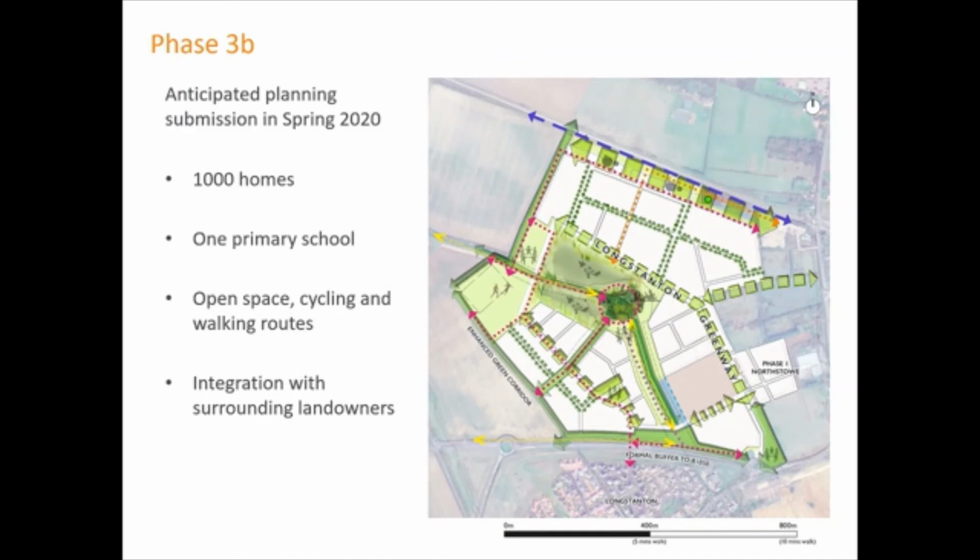So the application is going to be submitted very shortly for 3A and then 3B to follow. And within that, we beat current policy requirements for sustainability and energy and carbon. So that's already us leading the way in what we're proposing. And obviously, as things progress, the building regulations will be tightening up as future reserved matter applications come forward, which will be in line with government's targets to achieve what it wants to achieve.